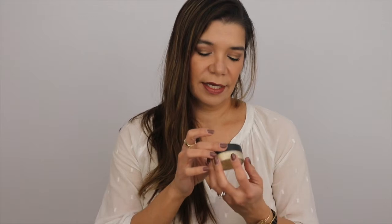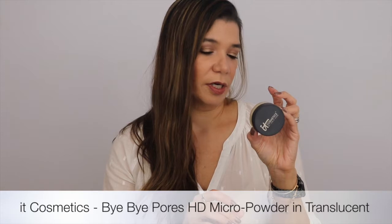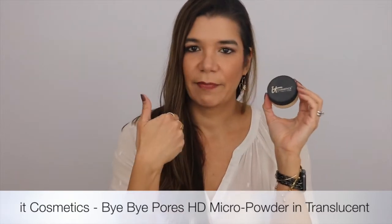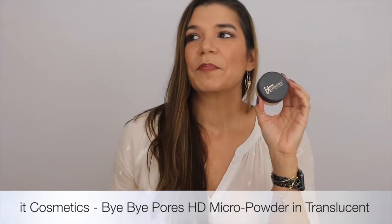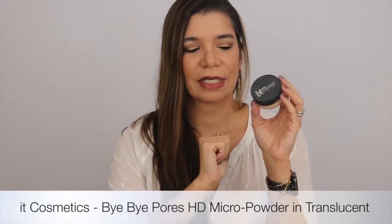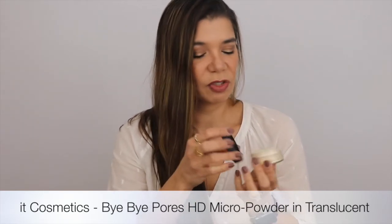Another powder that I use for setting purposes, but it's a different kind of product, is the IT Cosmetics translucent Bye Bye Pores loose powder, and I love this. I use this again as a setting powder after foundation, as I would use the Rimmel one. But this one leaves your skin feeling like silk. You touch it afterwards and it feels like silk. It's incredible. I had never felt anything so smooth on my face before.